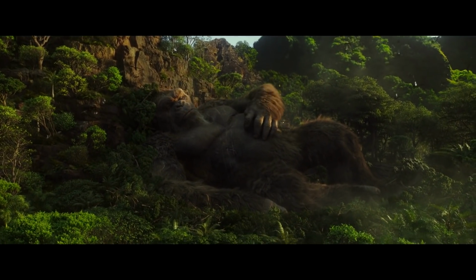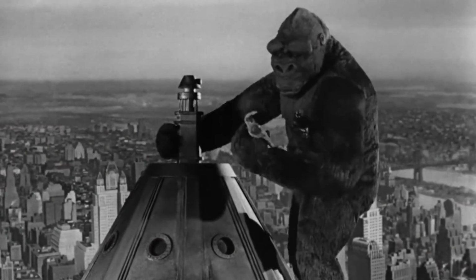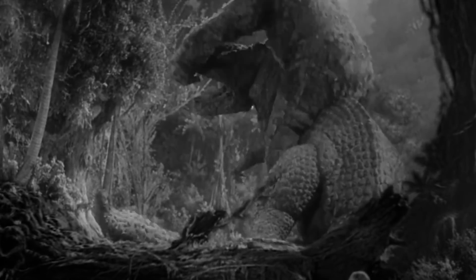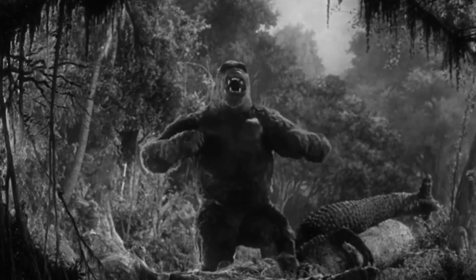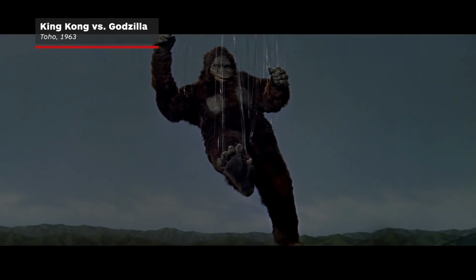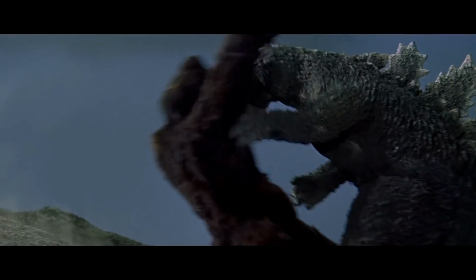As for the modern designs, let's start with Kong. It's really hard to beat the original 1933 Kong for the pathos in his face, the way he was animated by Willis O'Brien and his team. That design is still going to be iconic and the standard that everybody should start with. There have been other Kongs, obviously, including two attempts by Toho in the 60s, with varying degrees of failure or success, depending on your point of view.